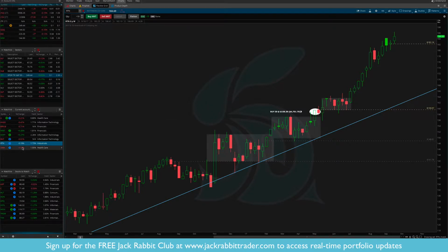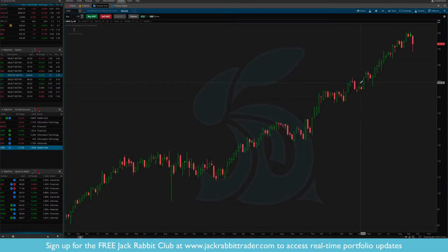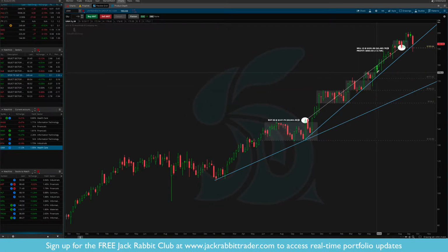You know, and that's what we did here in RTN. That's also what we did in UNH. Remember, we went and just let it continue. Sure enough, we got stopped out of half of our position here, and it turned right around and started moving higher. We used that low as our stop on the other half. Almost were taken out this week. Late day rally on Friday kept us in it. So we're still in this trade.